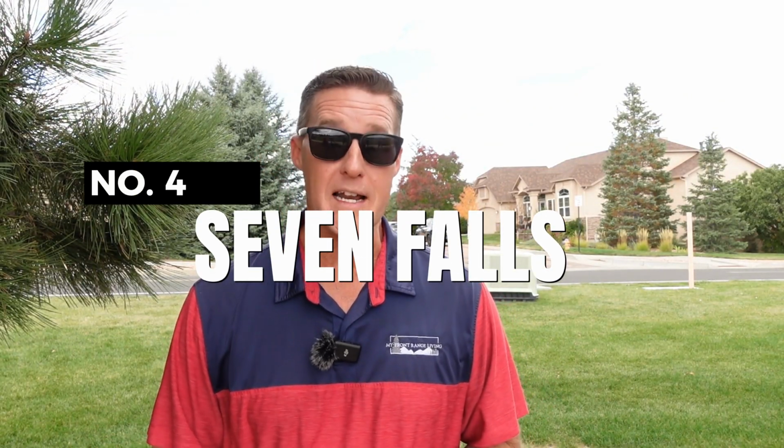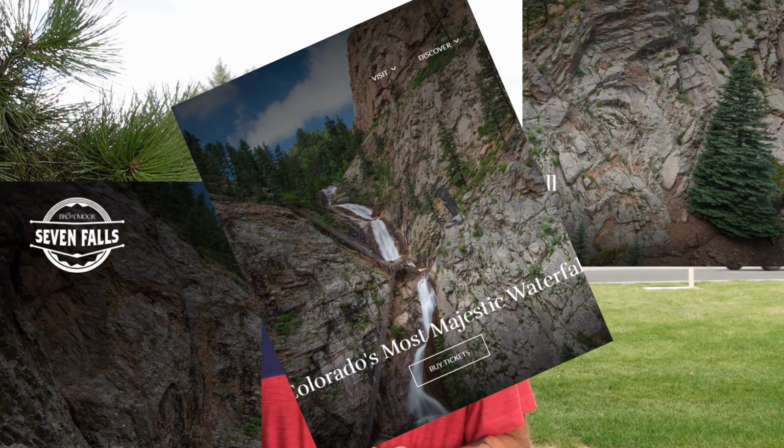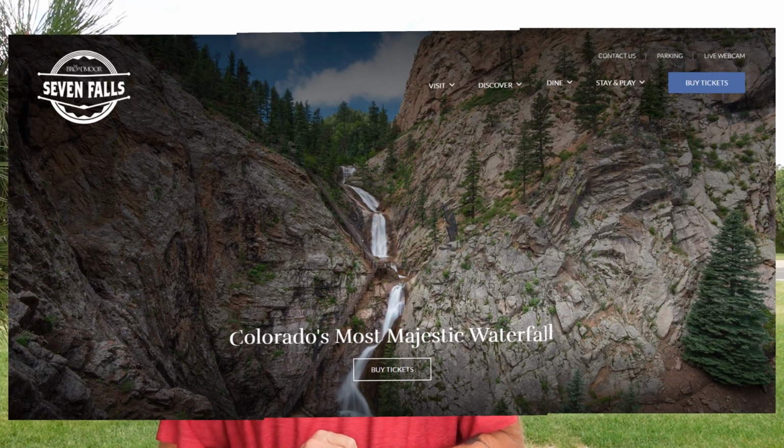Number 4 on our list, oddly enough, it should be number 7 because it's Seven Falls. Seven Falls is absolutely gorgeous. Now, it is owned by the Broadmoor, so there's a little bit of a charge to get in there, but it is well worth the time and the effort. It's beautiful waterfalls in a forest setting. It is wonderful, and you can walk up, you can walk down. A lot of walking. Make sure you take water, but Seven Falls is absolutely gorgeous.